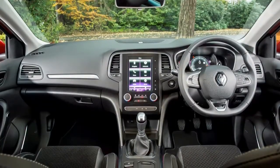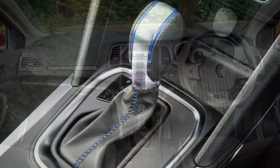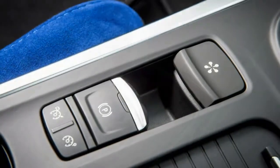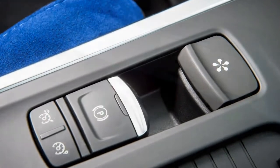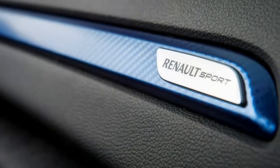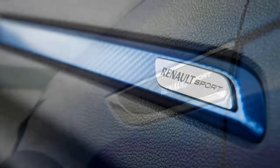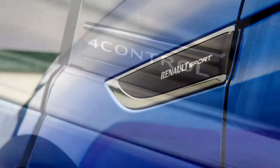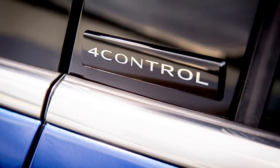The verdict. While compact estate cars aren't the most fashionable body style around, there's certainly many of them to choose from. The Renault Megane Sport Tourer manages to blend stylish looks with practicality reasonably well, plus it's on sale in a wide array of trim levels and with a good selection of punchy engines.